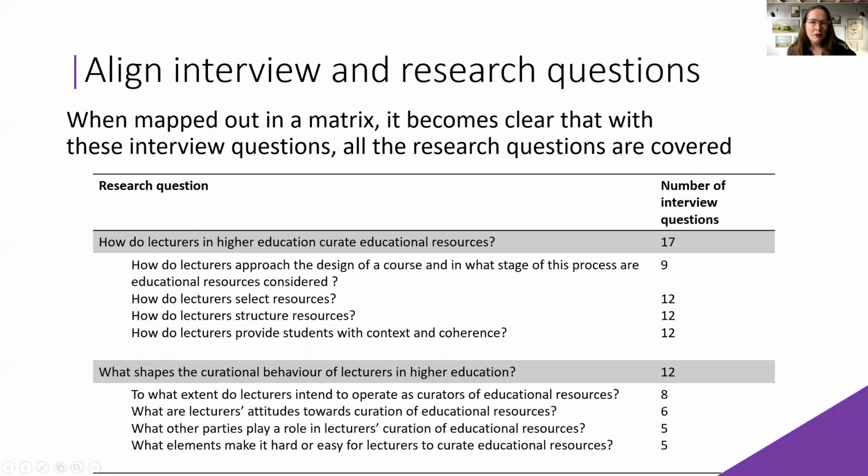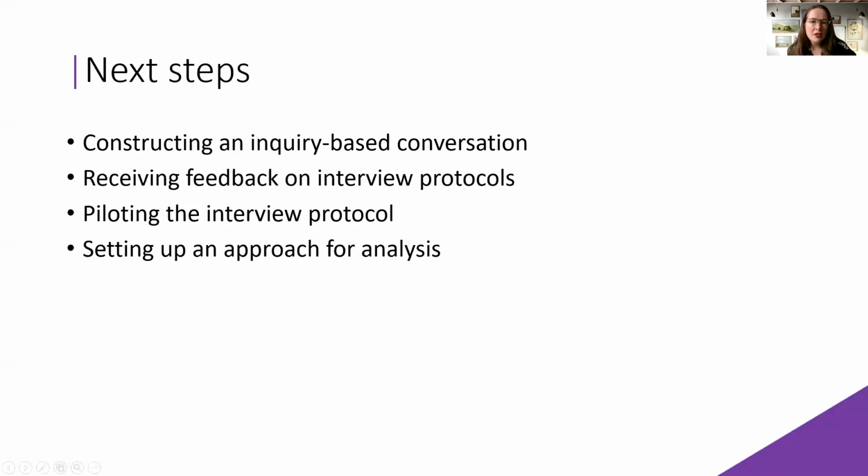In line with the interview protocol refinement framework, I aligned all interview questions with the research questions in a matrix that shows that with these interview questions, all research questions are covered. To complete the research design, the next steps are to take the questions and build an inquiry-based conversation around them, constructing a complete interview protocol.